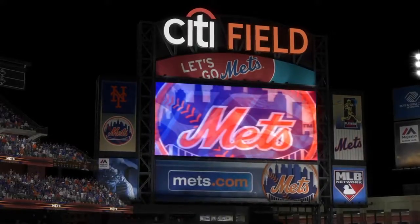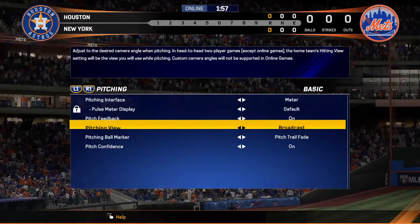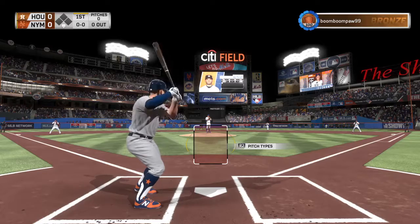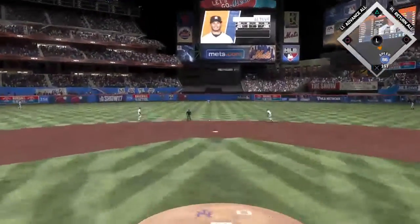From Flushing, Queens, baseball from the home of the Mets, Citi Field. It's the home opener of this new season between the American League's Houston Astros and the New York Mets. It's baseball on the show, and it's coming up next.